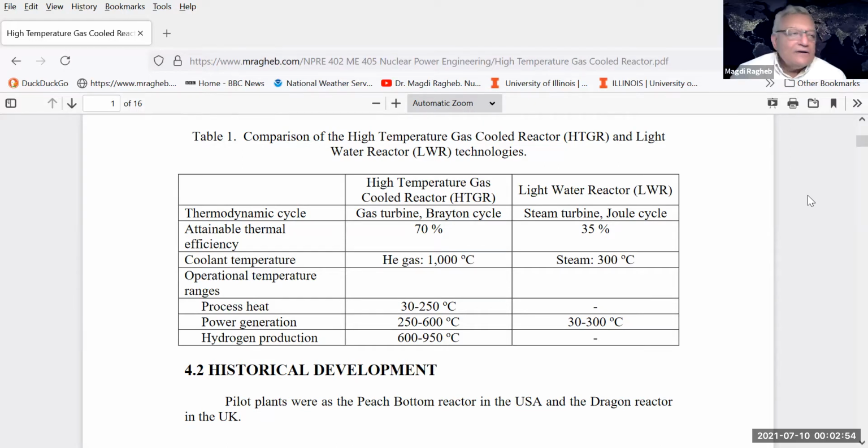Let us compare again, because I'm saying that our existing light water system is not really conducive to a hydrogen economy. Today we have the light water reactors that we covered so far, the pressurized water reactor and the boiling water reactor. They all use the steam turbine Joule cycle. If we switch to the high temperature gas cooled reactor, even though some designs still use a steam cycle, it doesn't make sense. You use the gas turbine or the Brayton cycle, with a compressor on the same shaft as the turbine. That's what leads to higher efficiencies.